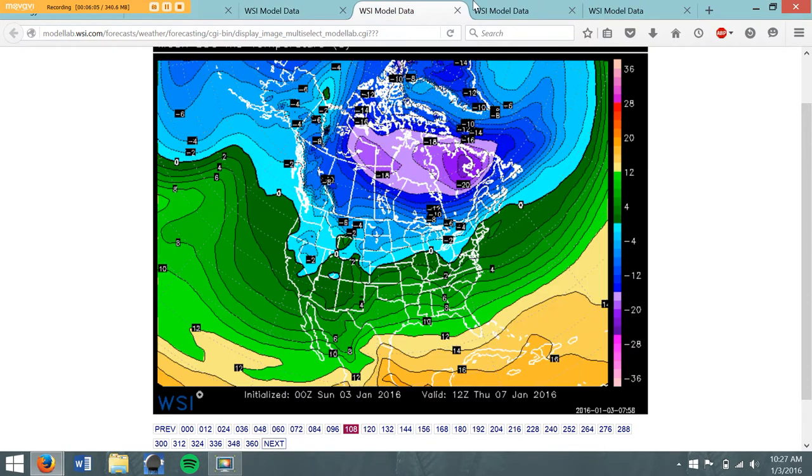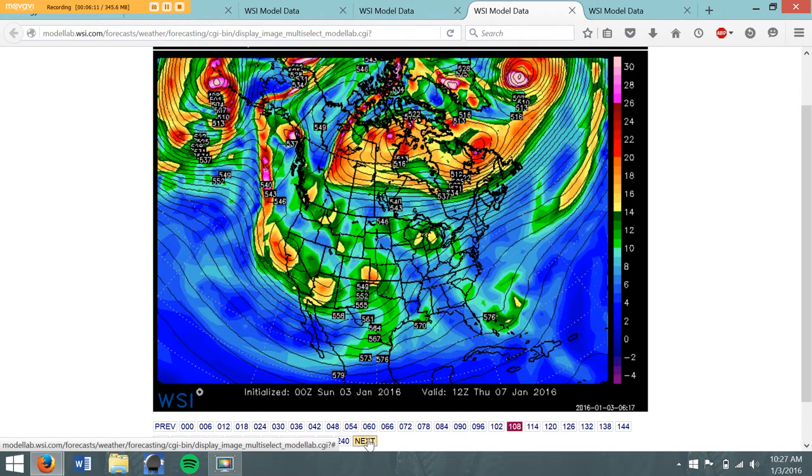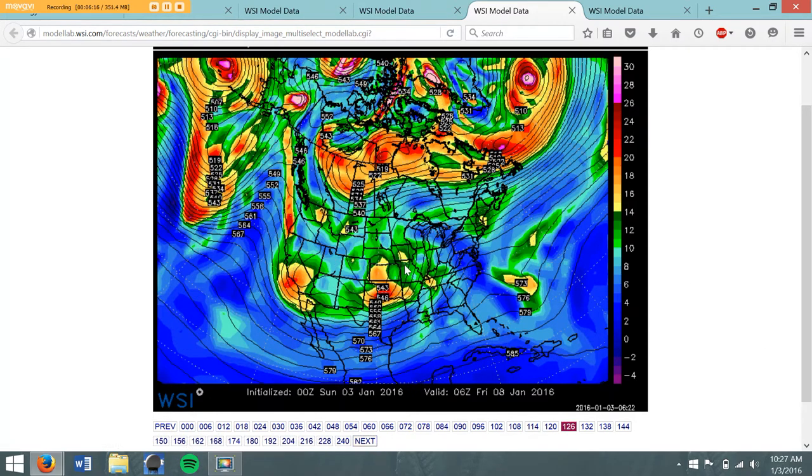Moving forward, you definitely see this upper level low starting to form. You have this ridge over the eastern U.S., so it looks like your main storm track is going to be right through the Great Lakes. So this first storm right here, we're currently at January 8th. It doesn't really look too promising for winter weather in the Boston area. Just not enough cold air.